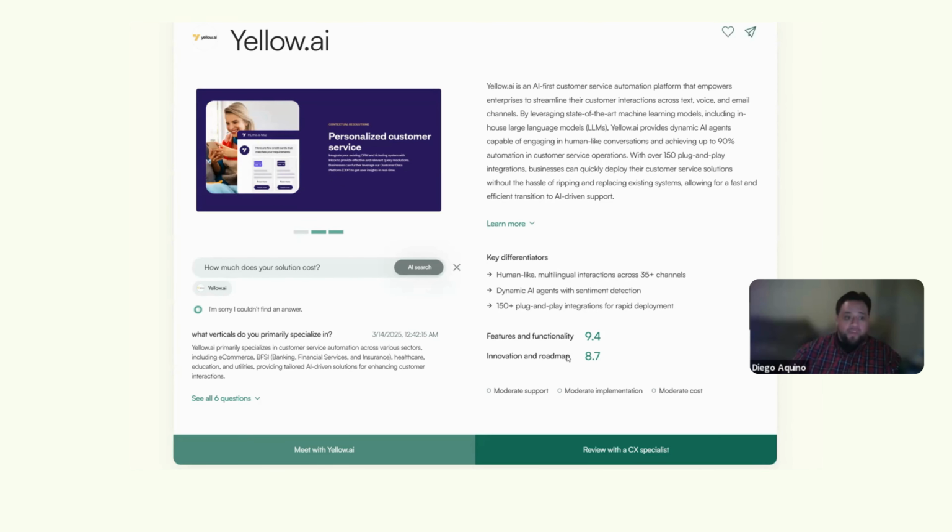Right. Another cool feature that we have here is our scorecard. This is ranked 1 through 10 on features and functionality and innovation and roadmap for that specific supplier. For instance, in this case, Yellow.ai. We also like to measure whether the support, implementation, and cost for that specific supplier is easy, moderate, or hard. And in this case, for Yellow.ai, they have moderate support, moderate implementation, and moderate cost.